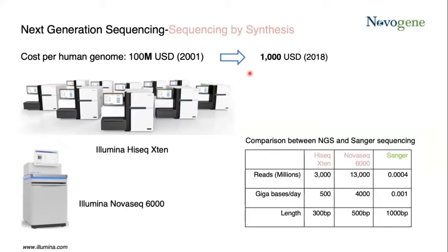The improvements are not only in price, but also reduced labor and increased speed of sequencing. Over time, the next generation sequencer has become the premier tool to study nucleic acids such as DNA and RNA. These tables show how significantly next generation sequencing improved the performance. For example, with the new NovaSeq 6000 machine, we can sequence a human genome for less than 1,000 USD with only about 40 hours of run time on the machine.